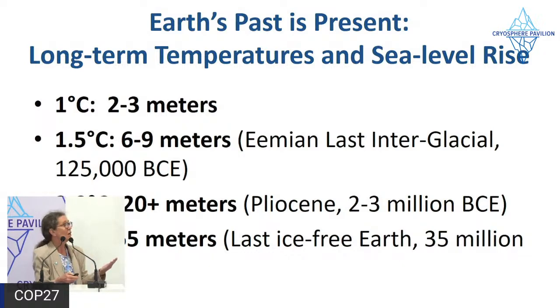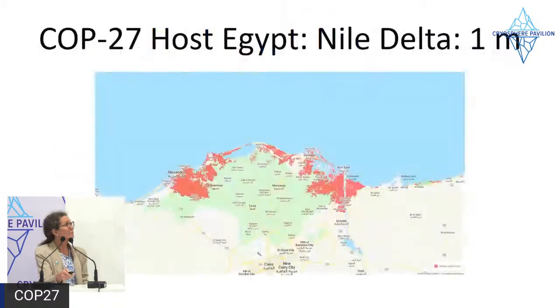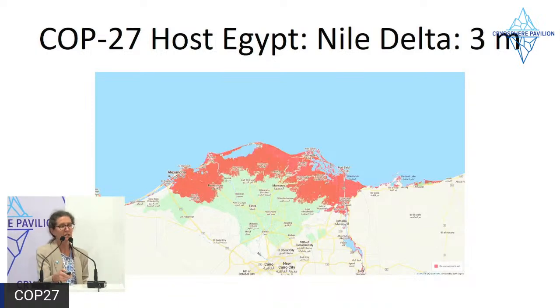So then if we look at Egypt, this is 1 meter of sea level rise. We know that we're committed to this. I think that virtually all cryosphere scientists have said we're going to reach this definitely by the end of this century, maybe sooner. And as you can see, it makes Alexandria essentially an island because you get backfill in on the delta. But we could reach this by 2100.